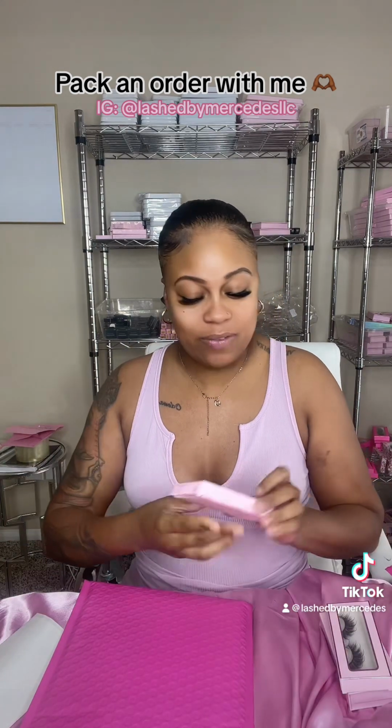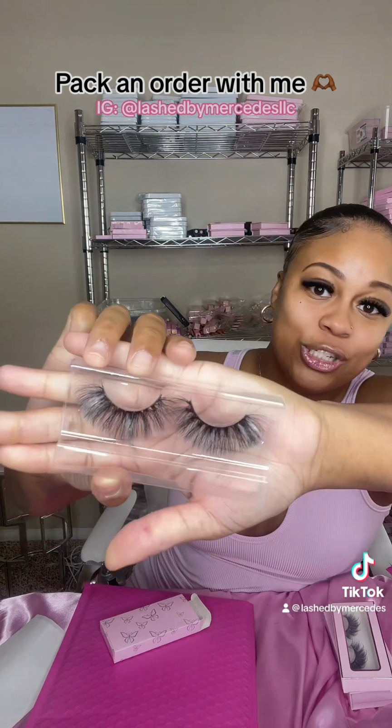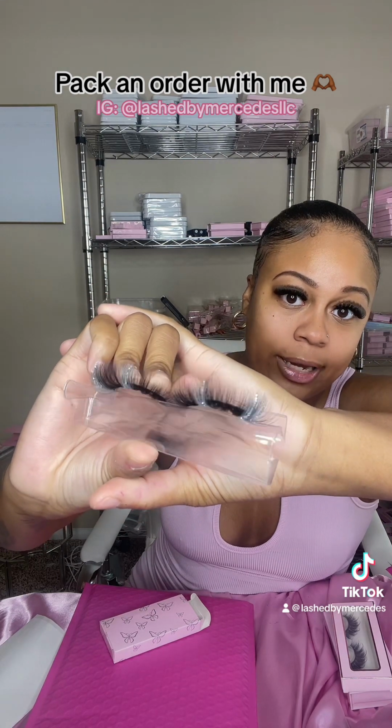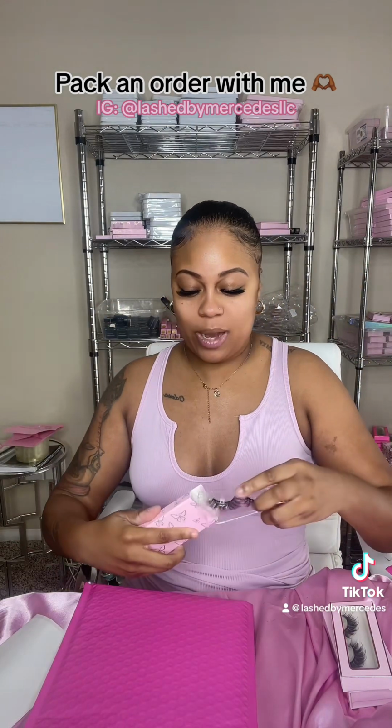So the first pair of lashes she ordered was the style Icy, okay? And they look like this. Super duper cute. And they are the glitter lashes. They have the glitter in the middle and the glitter on the ends, okay? Super duper cute. So that was the first pair of lashes she ordered.